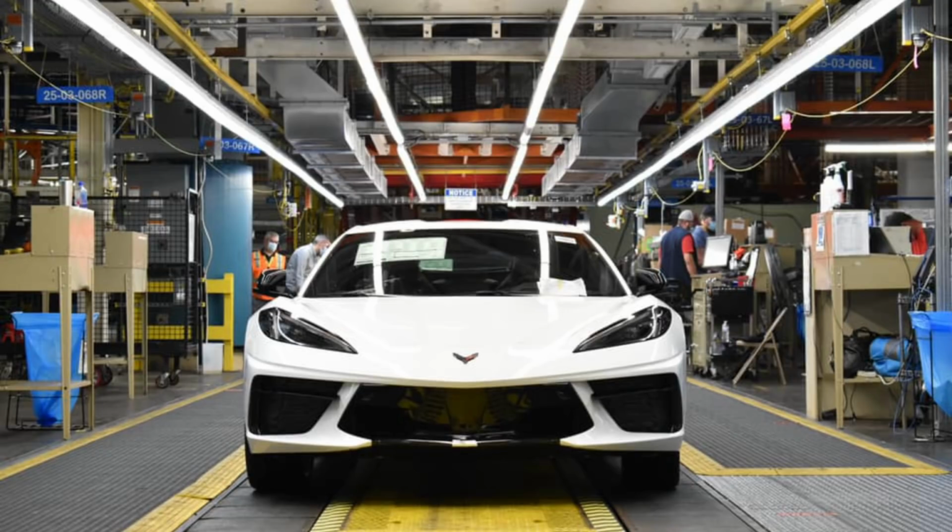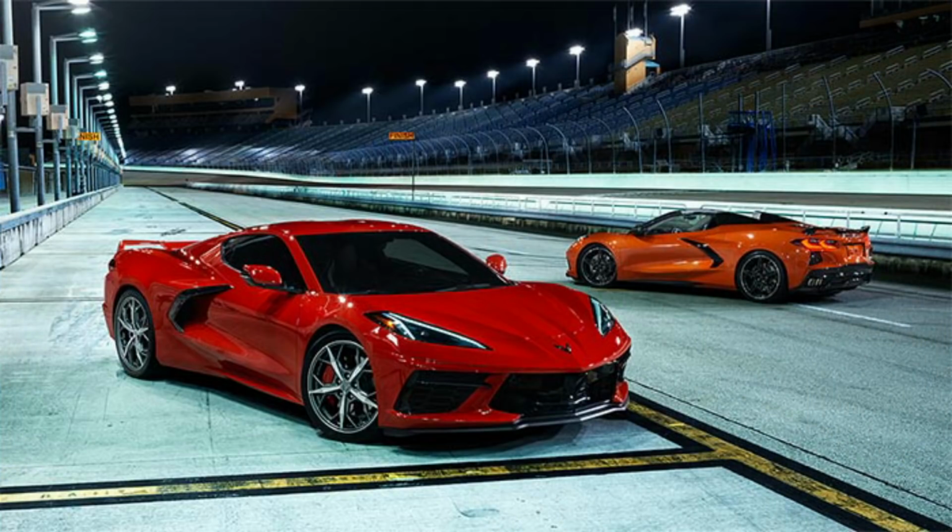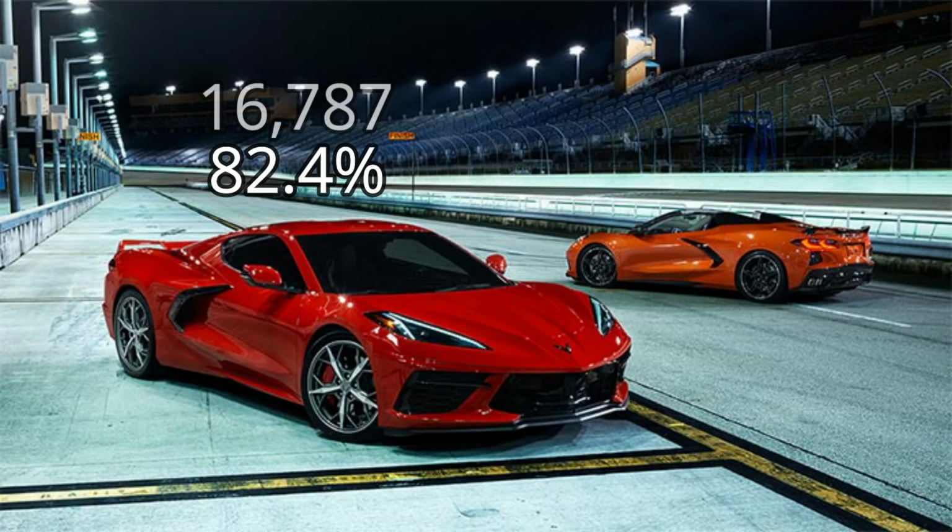So where things start to get really interesting is talking about the actual breakdown of the 2020 models. 82.4% of them were coupe. That's understandable because the 2020 model year didn't really include the convertible until much later in the year, so I figured the majority of them would be coupe. But in this case, 82.4%, or 16,787, of the C8 cars are coupes. So that only leaves 17.6%, or 3,581, that were convertible.